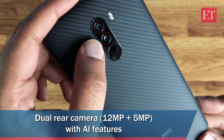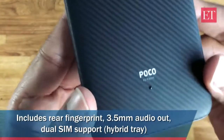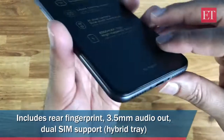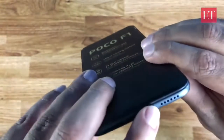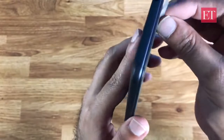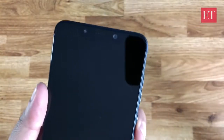You have your dual camera system right there, the fingerprint sensor, dual LED flash. At the bottom it says Poco by Xiaomi. Clean sides. You've got USB Type-C at the bottom. There's a speaker here as well. On the right side, power and volume. On the top you get 3.5mm. And now you should be able to make out that this phone has a notch on top. We'll power it on and show it to you.